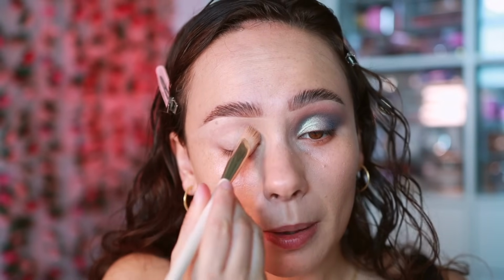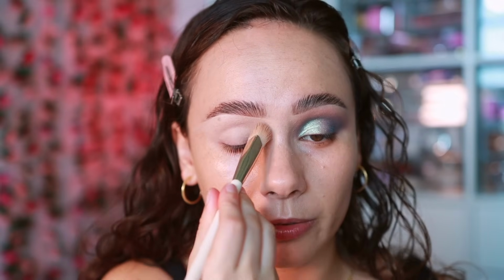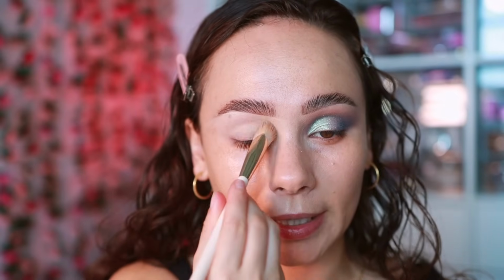So I'm just gonna paint this on. NYX has a good eyeshadow primer if you're looking for something more affordable, but I've always been a fan of Urban Decay eyeshadow primer potion, and I really do feel like it's nice for oily eyelids because it does dry the eyelid a little bit.